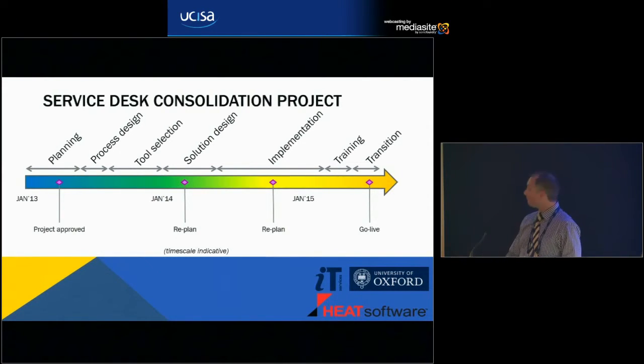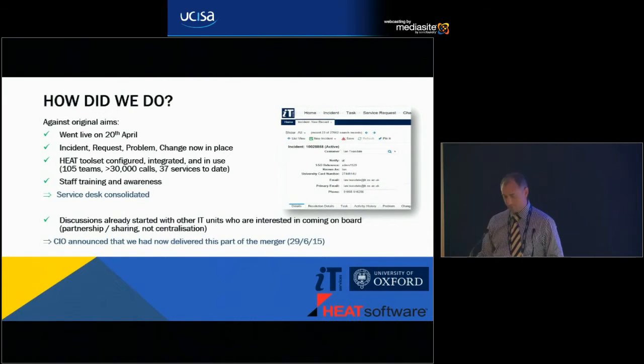So that was our timeline. How did we do? Looking back against the original aims, actually we ticked the objectives. We went live. Actually, it was, as I said, later than we expected. It was on the 20th of April this year. We've got incident request, problem and change management processes in place. Staff have been trained, and trained again. We had classroom and online training. 350 people were offered that. They were required to do training before they got access to the tool.